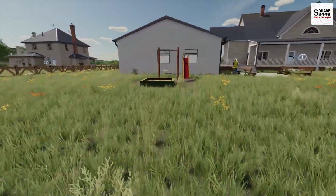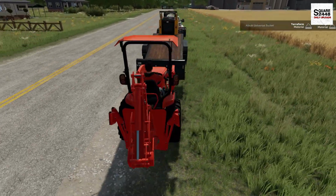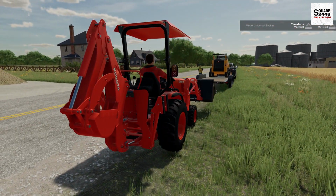That'll work. Slowly back out from under it, and I mean, it's only the bucket that got scratched in the little back bumper.